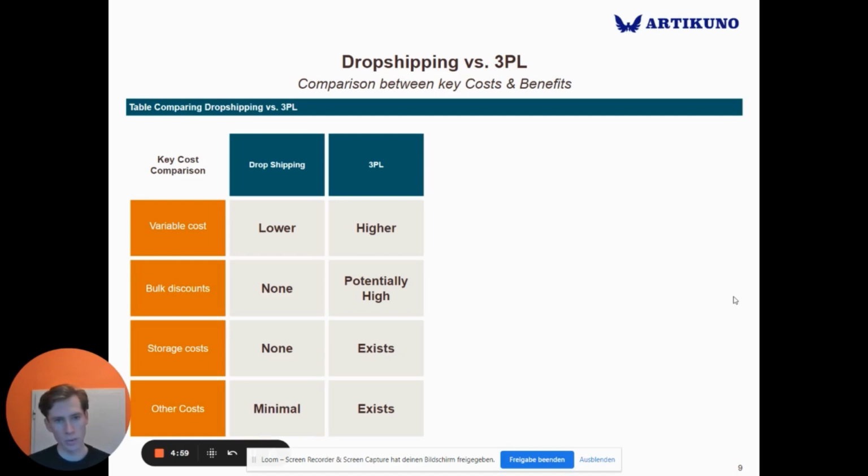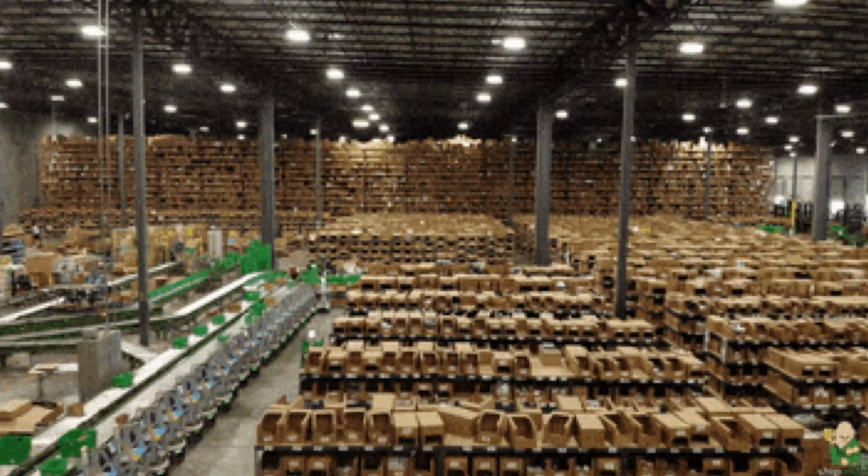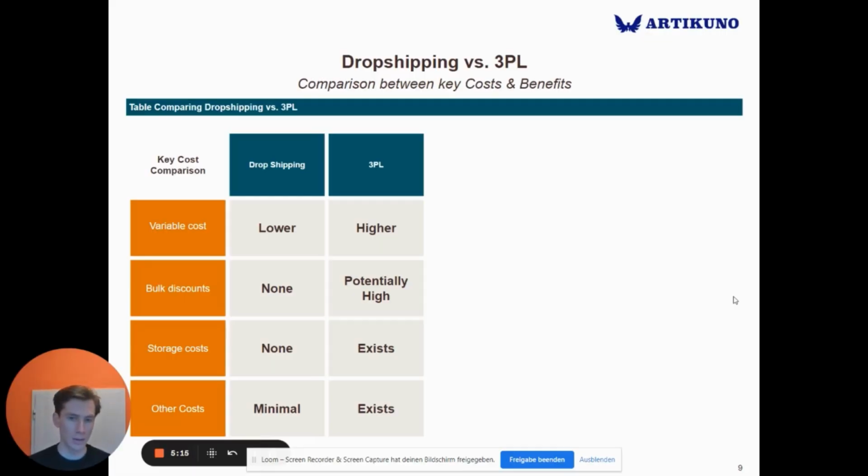The variable costs are usually lower for dropshipping. That's why many people start with it. With the 3PL, you obviously have the additional cost of not only shipping the first inventory to the 3PL, but also the fulfillment cost of the 3PL shipping it out to your customers. So yes, that costs more. That also includes storage and other costs, like a monthly subscription cost with the 3PL, because you have your account manager and whatnot. But this can be offset with bulk discounts. With dropshipping, by definition, you will never have bulk discounts, because you're paying your supplier item by item, meaning there's not even a conversation starter regarding bulk discounts.